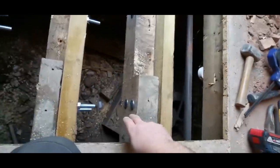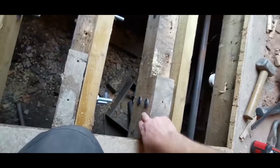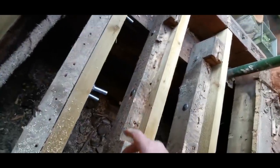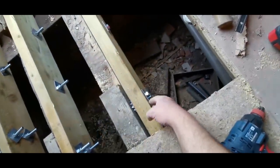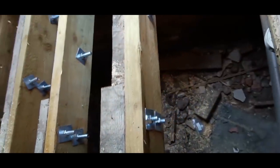And I could have just used bolts, but I'm using coach bolts, and I'm putting the coach head to this side. This old timber's a lot harder than this soft stuff. It doesn't really pull in. Hardly pulls in at all. If I put it on this side, it'd sink into this soft, crappy wood. And that's the same reason I'm using these big square washers.